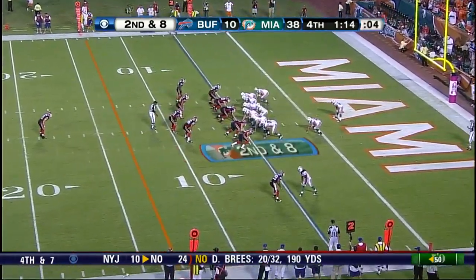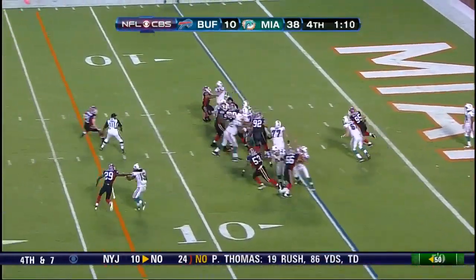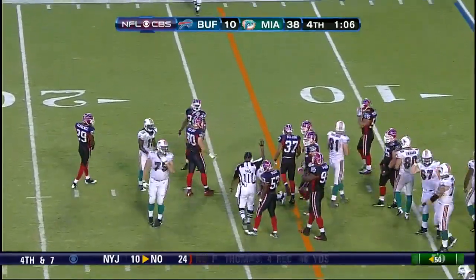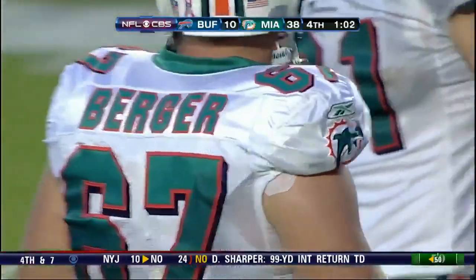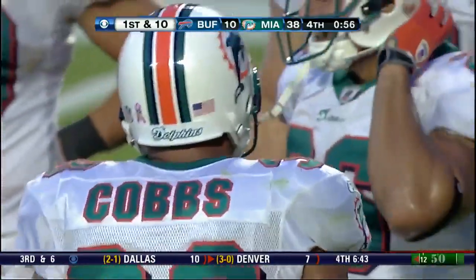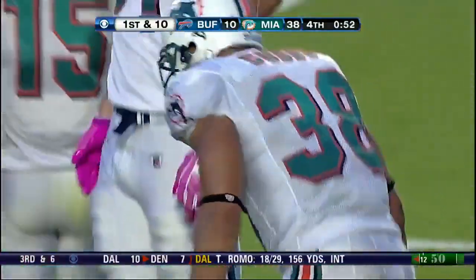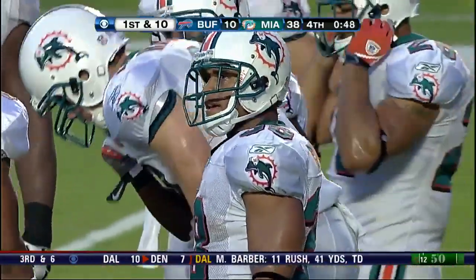2nd down and 8. Miami, by the way, is out of timeouts. Cobbs, and he had a nice block by Joe Berger on that defensive line, a former unrestricted free agent with Dallas. 9-yard pickup by the player Patrick Cobbs. Well, Cobbs is one of those guys we talked about. You know, every time they bring one of these runners in for Miami, boy, do they run hard, and boy, do they break tackles. Tell me about Buffalo, Solomon.